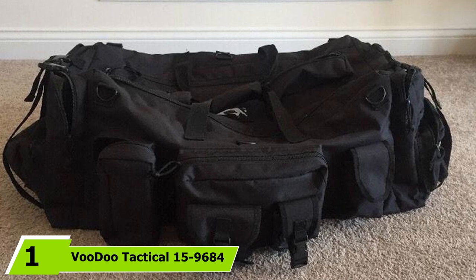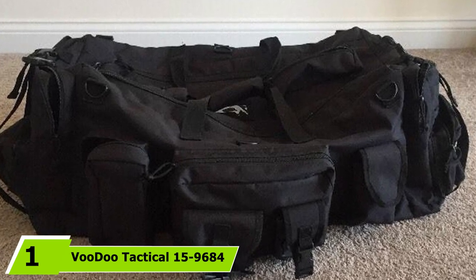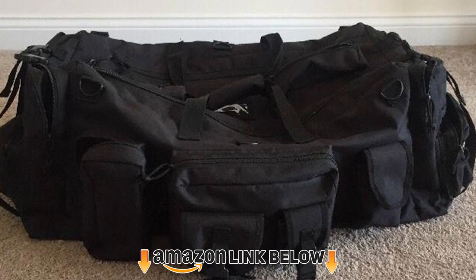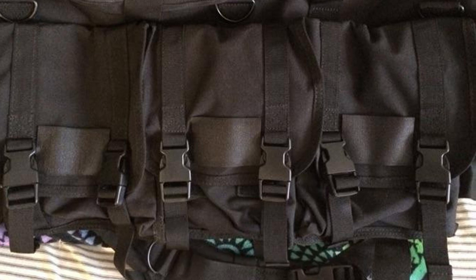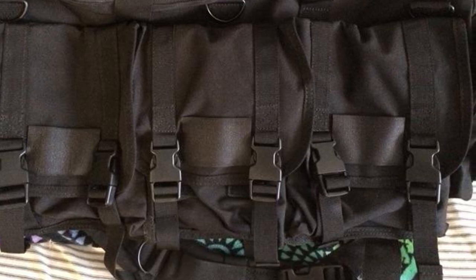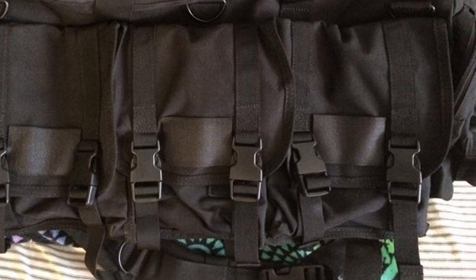At the first position of our list, we have VooDoo Tactical 15-9684 Mini Mojo Loadout Bag. The VooDoo Tactical is one of my favorite bug-out duffels and gets my top recommendation. It is the smaller version of the popular Mojo Loadout Bag, but it has the same great features at just 3/4 the size of the larger version.